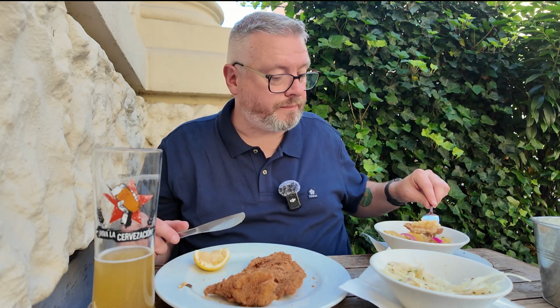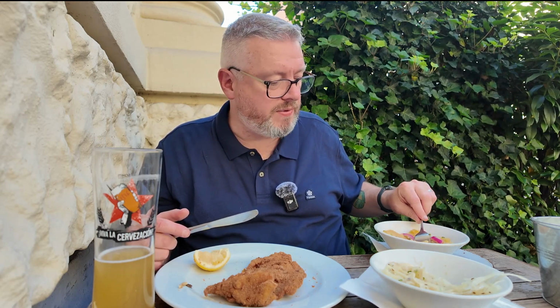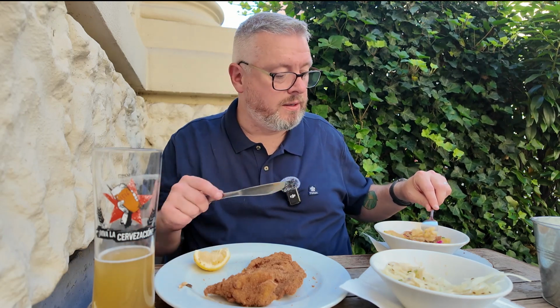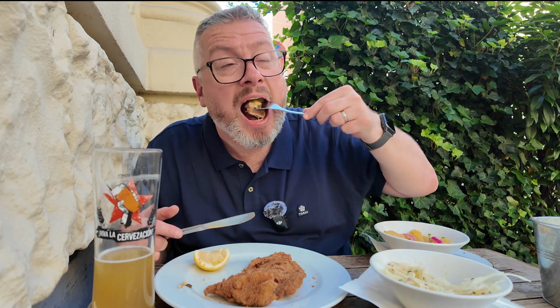Really good portion. Like I say, the meal itself is going to come in at about 18, 19 euros, so what's that, 16 quid, something like that. Bear in mind, I am right in the centre of Vienna here. You can't get much more central than where I am right now. So if you were to get something like this in London, somewhere central like this, I imagine you'd be paying a lot more money than I am here.